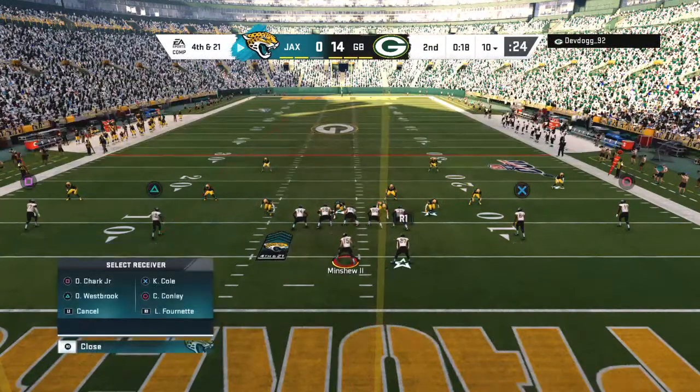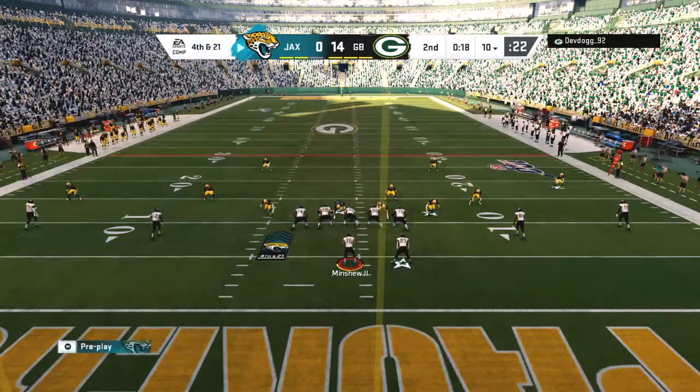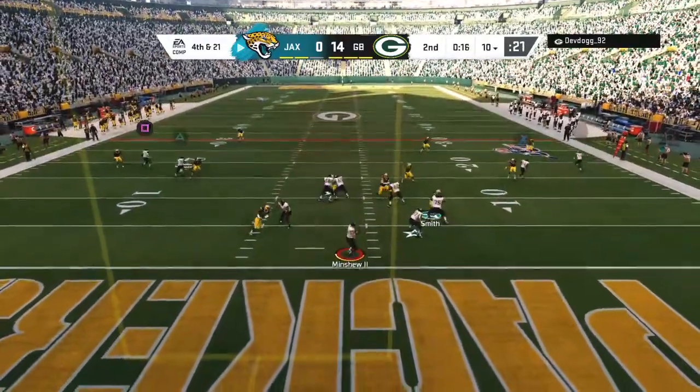Hey, Haywood! Mike 42, check. They're going to try and throw.